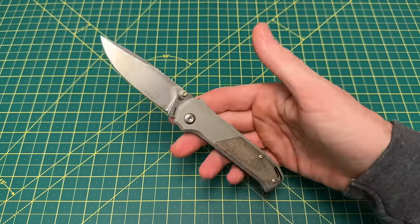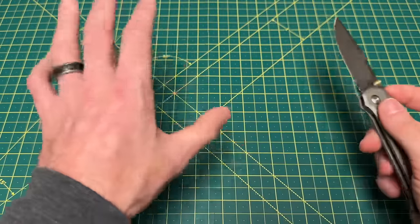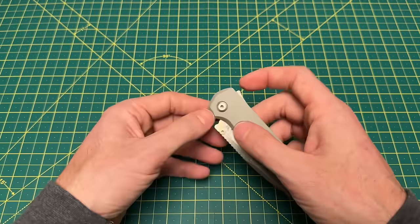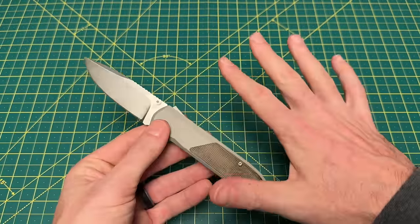But we're moving on to another honorable mention, and this one here from Flytanium. This is the Arcade. Now, what I'm about to say, I don't mean to throw any shade towards Demco. I think Demco knives are phenomenal. I'm a big fan of them. As a matter of fact, I think the 8020 won my Knife of the Year award a few years back. So nothing but good things to say about them.